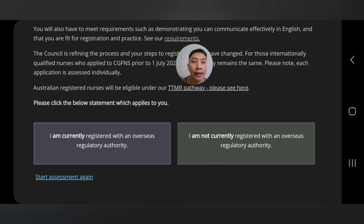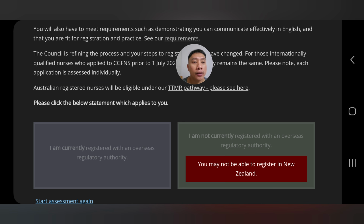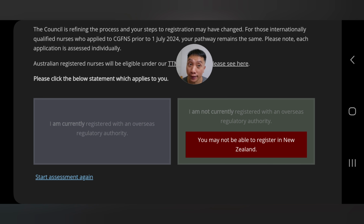Let's start the assessment again. So how about if I'm not currently registered with an overseas authority? Then you may not be able to register in New Zealand at all. So again, that is the second scenario.